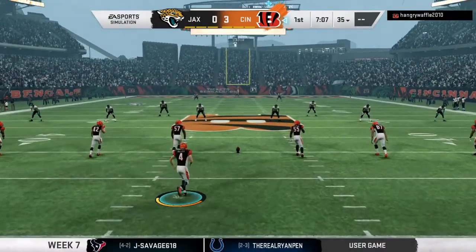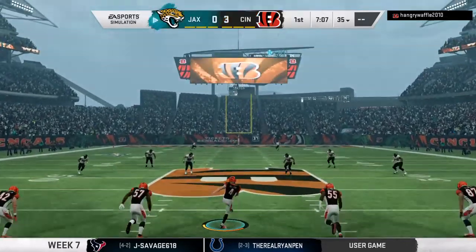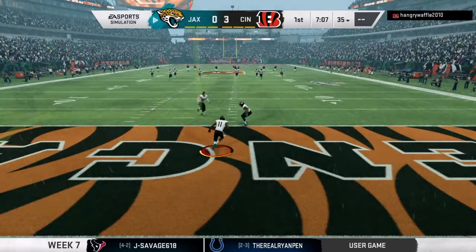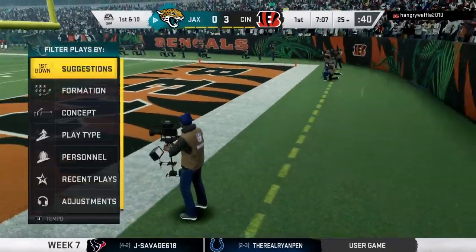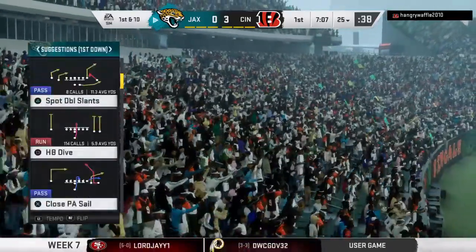After the field goal now, it's Bullock to kick it away. And that'll carry over the back line of the end zone for a touchback.